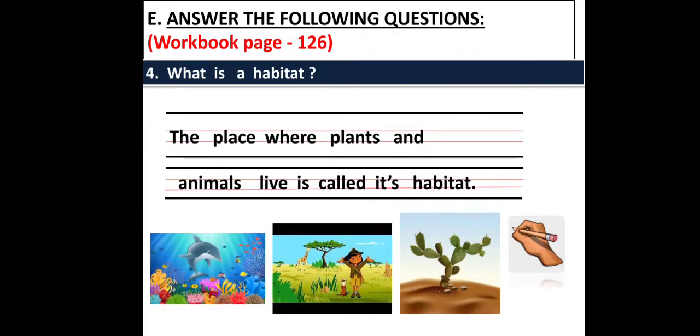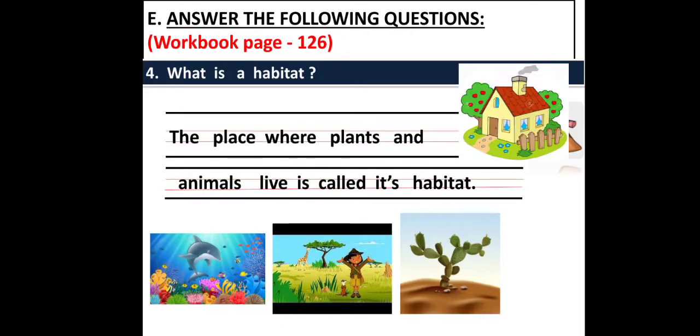Question number four. What is a habitat? The place where plants and animals live is called its habitat. Like you can see, a fish can live inside the water. So that's its habitat. Wild animals can live in forests. And plants like cactus can grow easily in a desert. So that is their habitat, right? What about us? That's right. We human beings can survive anywhere. We can live anywhere where our needs are met. And we stay mostly in towns and cities, right?